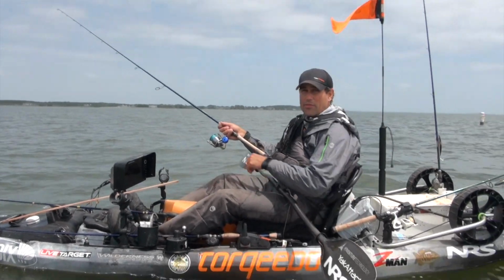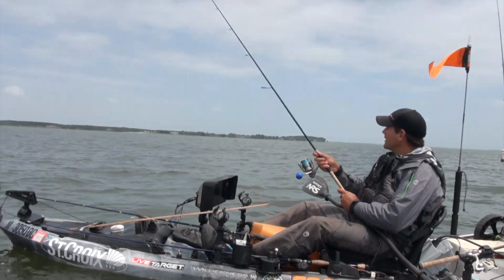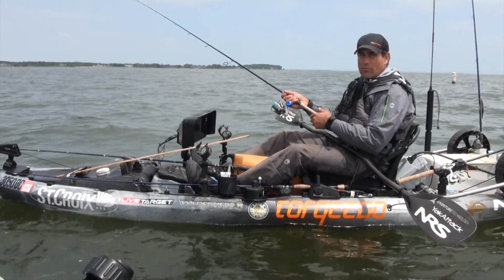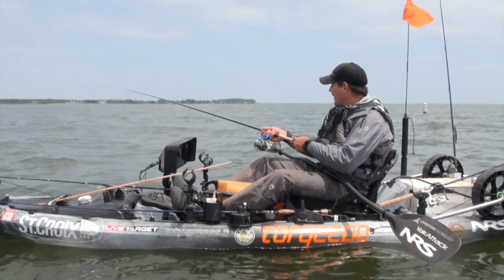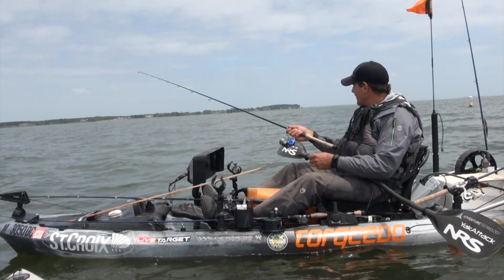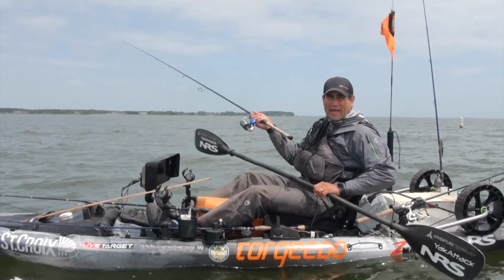Falling, there it is, it went thud. So this is the traditional pop, and then follow it back down with the rod tip and pop it again. That was actually a little bump, but that's how I got that one. Last one is, they are hitting it.